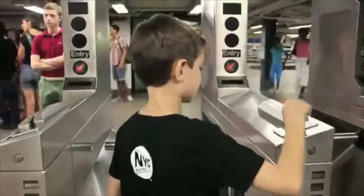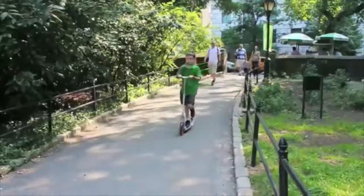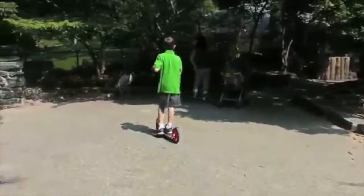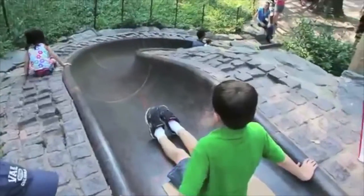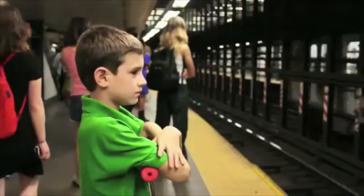Next stop, let's head uptown for some sliding action. The granite slide is tucked away in the Billy Johnson Playground in Central Park. To get to the top of the slide, you go up a rocky path and then wait your turn to slide down 45 feet to the bottom of the slide. One piece of advice, to go a little faster, use a piece of cardboard and pretend you're at the Olympics.